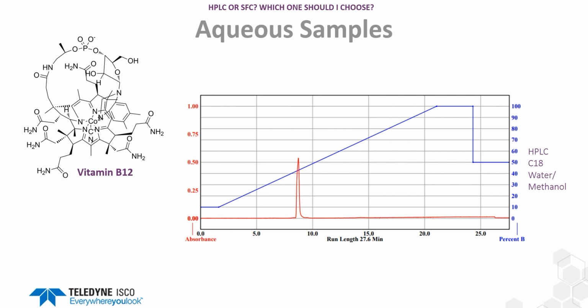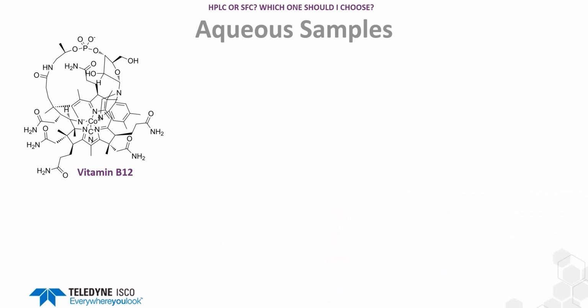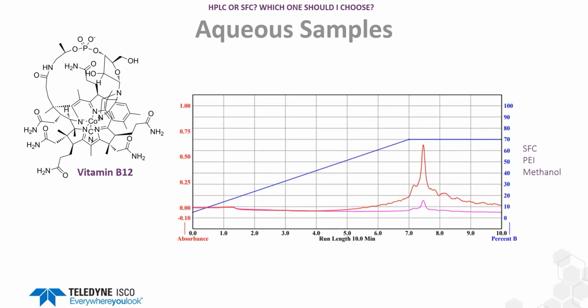Now, there's other things we can do with the SFC as well, and that's we could try a different stationary phase. So here we tried a different stationary phase. This is a PEI column, and we again injected 0.5 ml of our vitamin B12 onto this column, and you can see our runtime is now shorter. It's comparable to what we saw with the HPLC, still eluting at 70% methanol, and our peak shape isn't great, but it does improve.